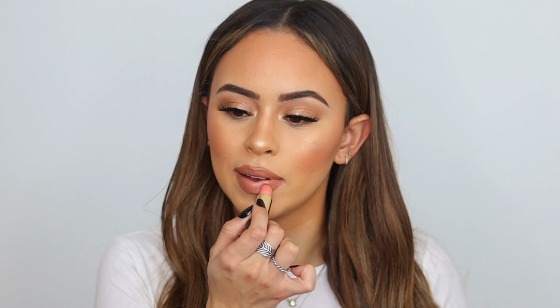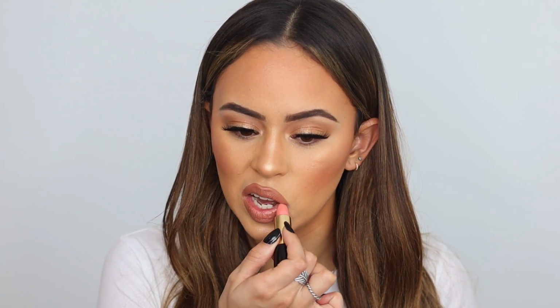It looks like your lips are just wet but not glossy, and you don't have that sticky feeling, but it gives them the prettiest shine. I'm telling you guys, this lip product has changed my life. I like it better than liquid lipstick or gloss. It's the perfect formula for me because I love wearing lip liner every single day, and sometimes I usually want to use gloss, but I feel like it bleeds a little bit, but with the lipstick it just stays on all day.